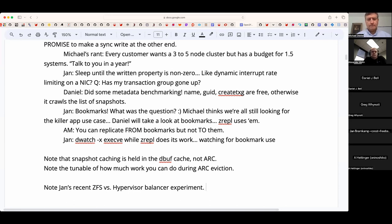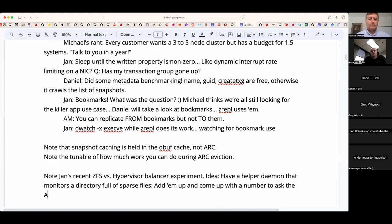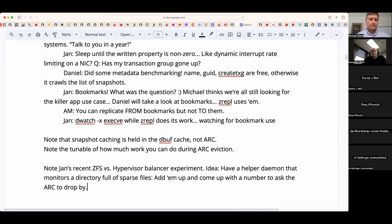So the idea was to have a little helper daemon which would monitor a directory, and then you would just put sparse files in there, and it would subtract the sum of the size of all sparse files from the ARC maximum, and would basically keep a running sum of a bias to apply, and maybe be smart enough to slowly apply the bias so that it can shrink a little so that it never thinks it's under too severe pressure. And then when it has caught up, apply the next modification so that you can keep it in the still working state.